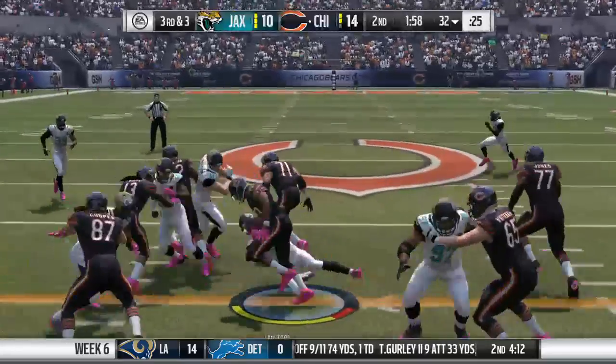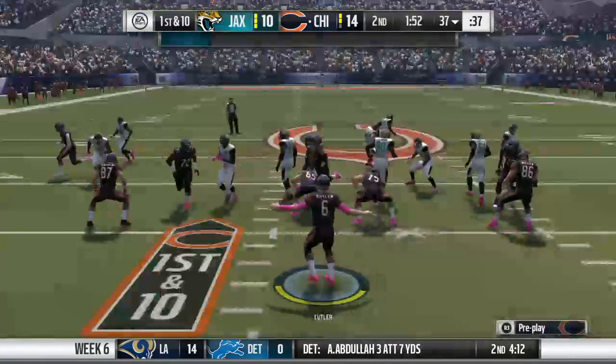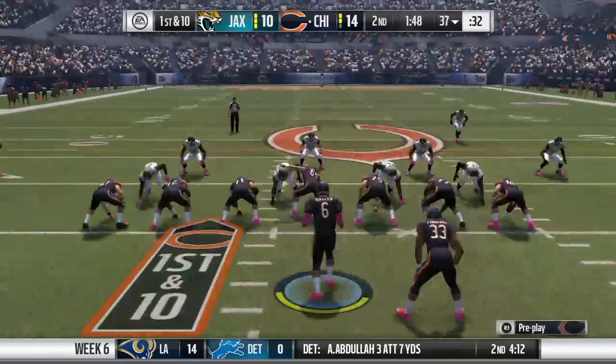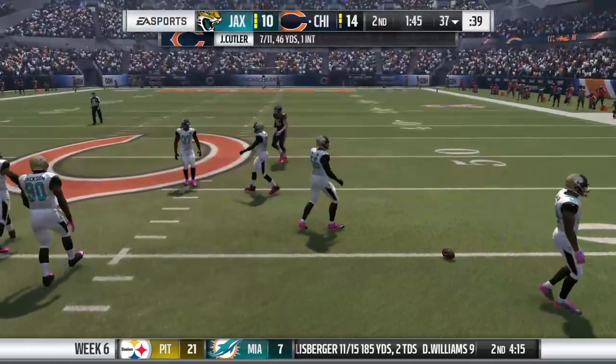On 3rd down, Jeremy Langford. And he will have a first down as they get into the ground at the 37. They get 5 out of that one, and it moves the chains. Looking to speed things up here, going with some tempo. Cutler will throw. And the tip there altered the ball flight, and it falls incomplete.